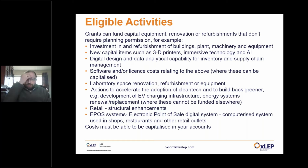Okay. It can include laboratory space as well as more normal office and building space, as well as actions to accelerate the adoption of clean tech and to support building back greener after COVID. Can include retail, so it can include structural enhancements to retail facilities, and it can include EPOS systems, the electronic point of sale type systems.